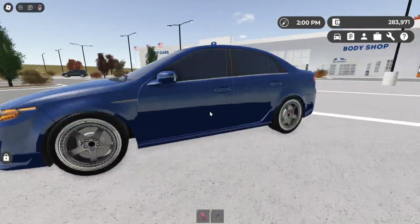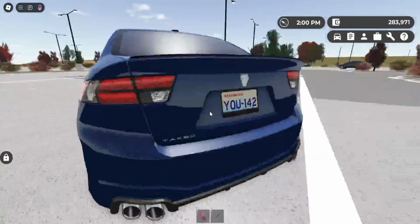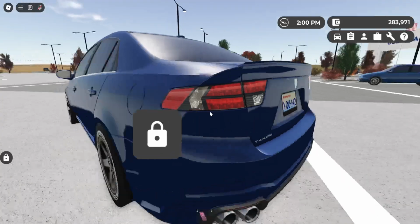Next up, we got the Acura. This is a newer car to the game. I think it's a TSX or TL. Might be a TL.